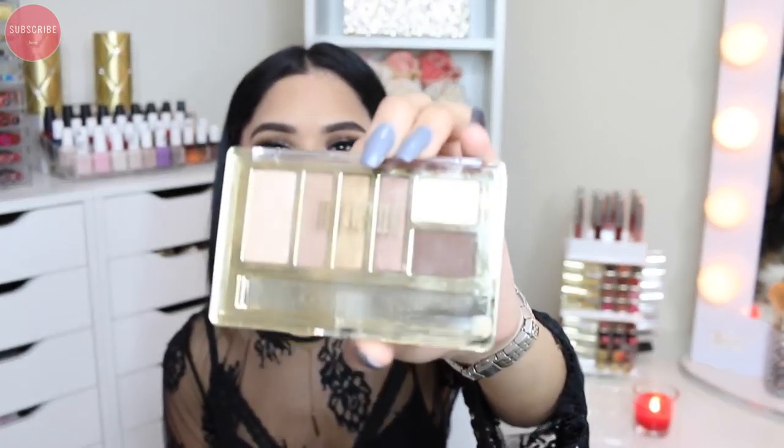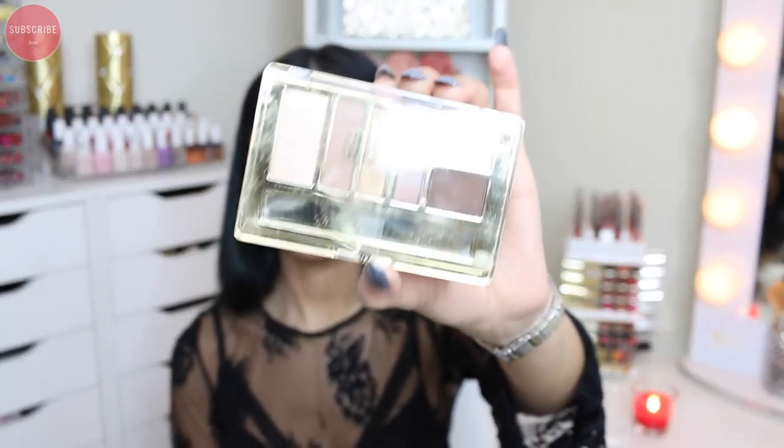And then moving on to something else that I got at the drugstore, this is by Milani Cosmetics, and this is their eyeshadow palette. And when I saw this one, I fell in love with it right away.